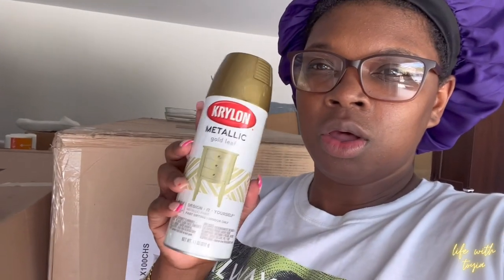And like I showed y'all before, I bought this gold, it's called the gold leaf. And then I got a satin black, and then I got a matte white. So we're gonna be using the gold right now.